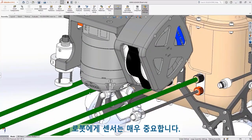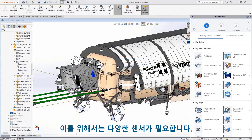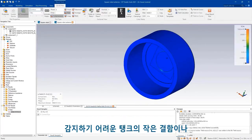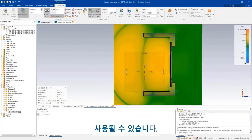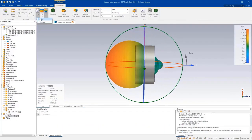But the robot is nothing without its sensors. After all, the main function of the robot is to inspect the integrity of oil and gas tanks, and it needs a multitude of sensors for that purpose. An electromagnetic antenna sensor can be used to detect small imperfections or irregularities in the tank that are difficult to detect with camera or ultrasound sensors. However, the harsh operating environment of the robot also poses challenges for the antenna design.